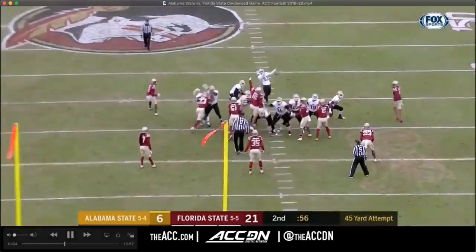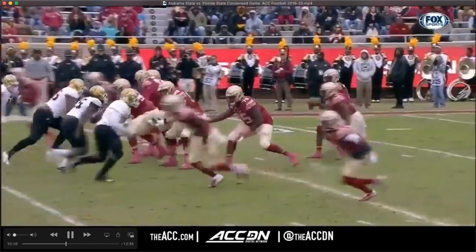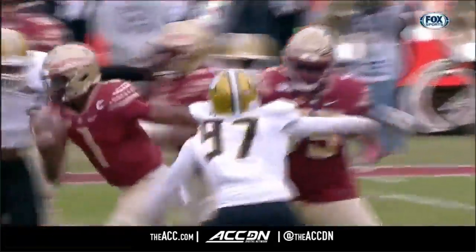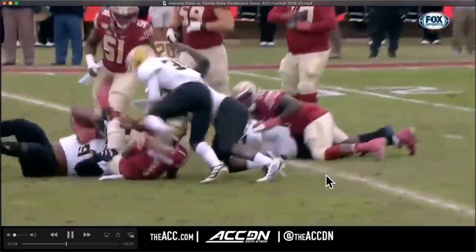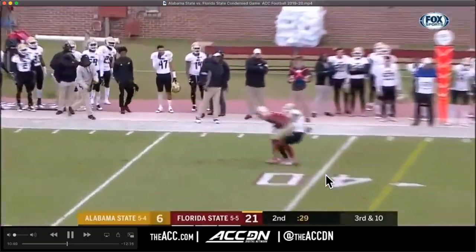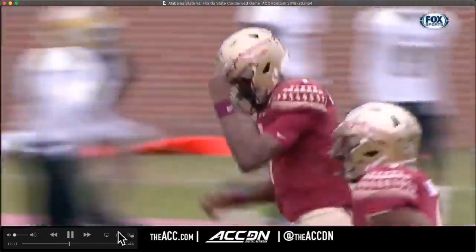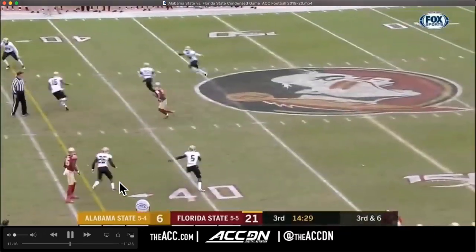Trying to go against that quarters, get over top of the safety. Put that ball away. All right, let's move later in the game. Not much we want to cover here.